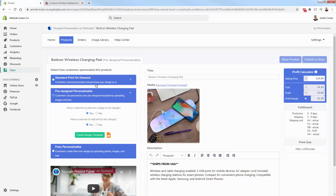Right, so allowing for personalization can create that much higher ticket item, that higher perceived value that will increase your conversion rate significantly. But even over here, pricing it lower than they recommend, we're at 41% margin, making $54 every sale. And this is all print on demand. Of course, we've never touched it.